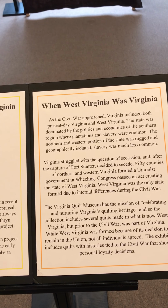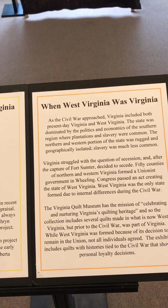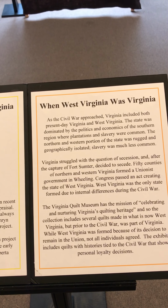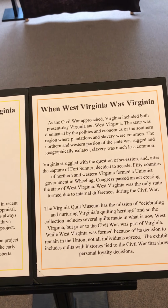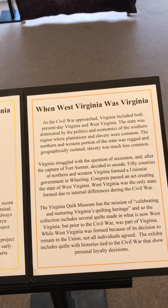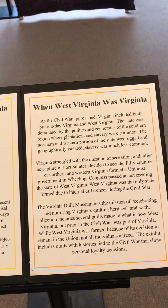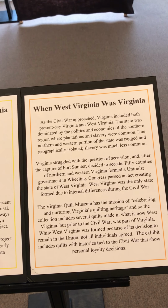secede. 50 counties of northern and western Virginia formed a unionist government in Wheeling. Congress passed an act creating the state of West Virginia. West Virginia was the only state formed due to internal differences during the Civil War.